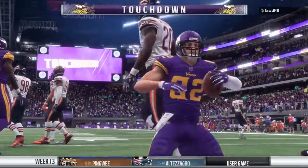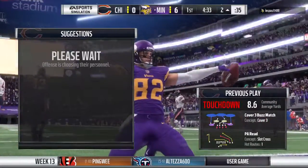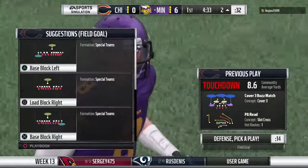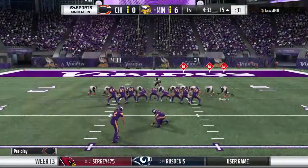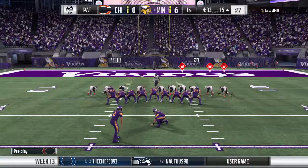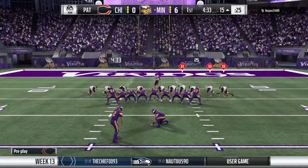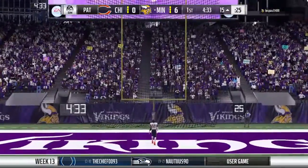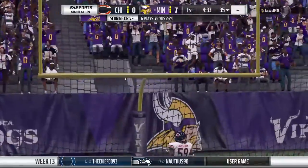Touchdown, Minnesota. Kyle Rudolph, his 2nd touchdown on the season. And the Vikings take the ball down the field and score on their opening drive. He's got it, and the Vikings take a 7-0 lead.